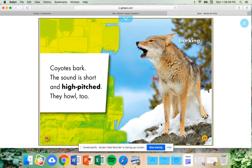Coyotes bark. The sound is short and high-pitched. They howl too. So remember, coyotes bark and wolves howl. Coyotes can howl. However, we know that the sound that coyotes make is short and high-pitched.